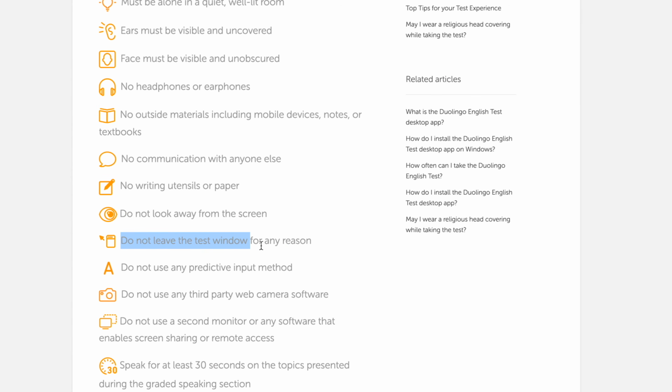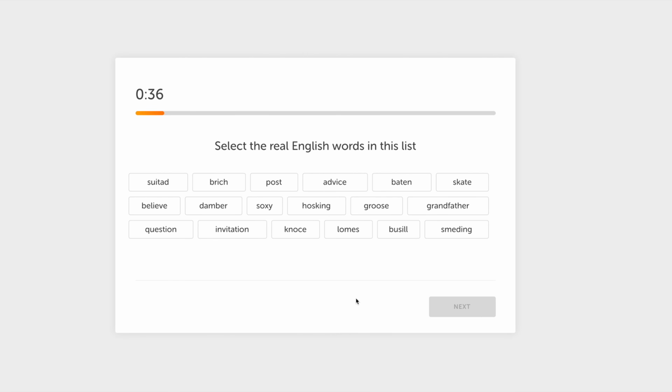Okay, next up we have do not leave the test window for any reason. Now this one happened to me actually when I took the test. I moved my mouse cursor a little bit and it went out of the window and I had to restart the test. Basically, your mouse cannot leave the window. It must stay within the test window. So don't move your mouse too much.